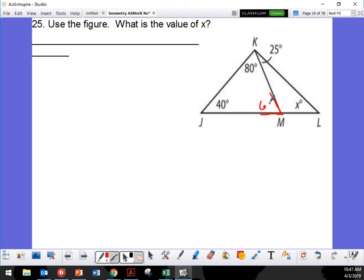Very good. 60. Now, this whole thing right here has to add up to 180, right? That's a straight line. So if that side is 60, what's the other side? 120. Because these two are supplementary, that's how I got 120 here.